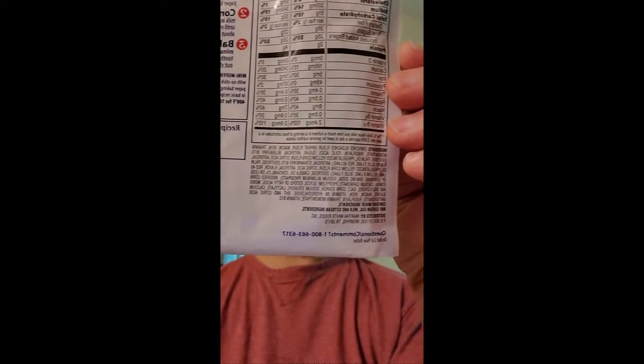As far as the ingredients, you can see those down there. So it's almost exactly the same thing. Even the calories are the same at 260. That's just per half cup of dry mix. Now, per baked portion, the calories for both go up to 280.